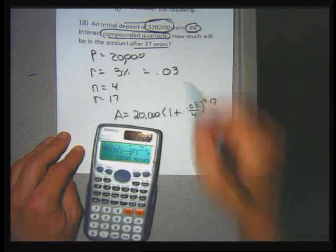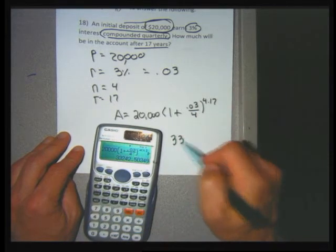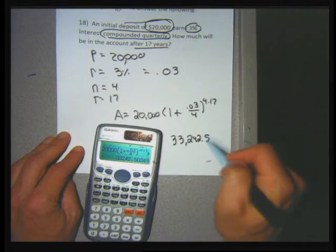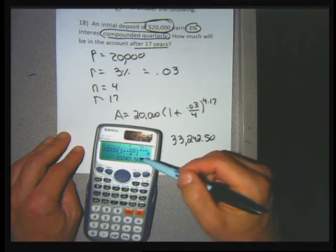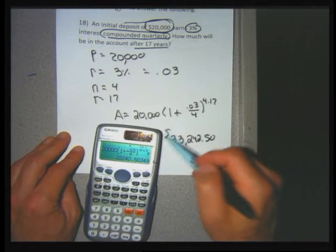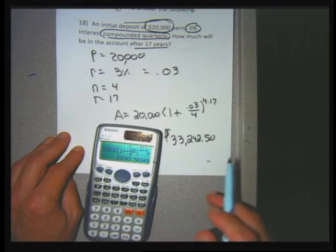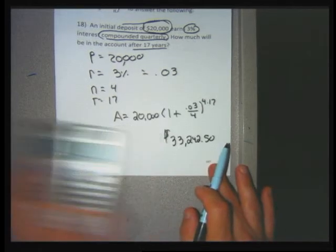And I get $33,242. I'm just going to round that to 50 cents because after the 50 cents, there's a 3 that tells me I don't need to round up to 51 cents. So my answer is going to be $33,242.50.